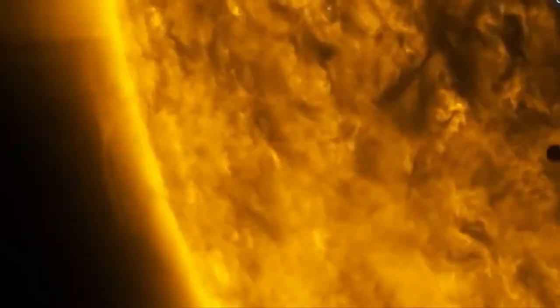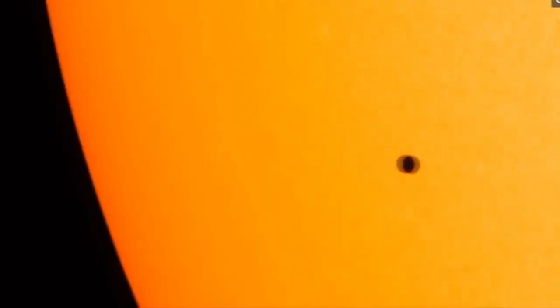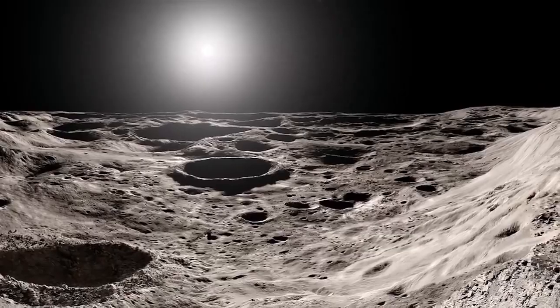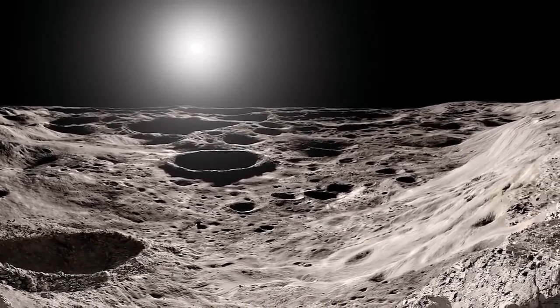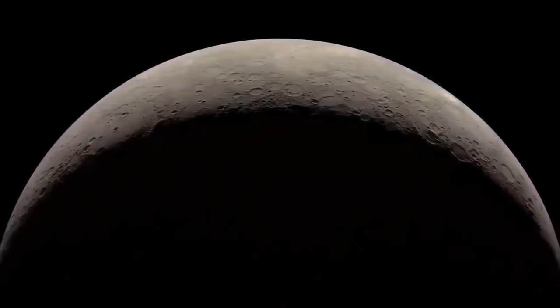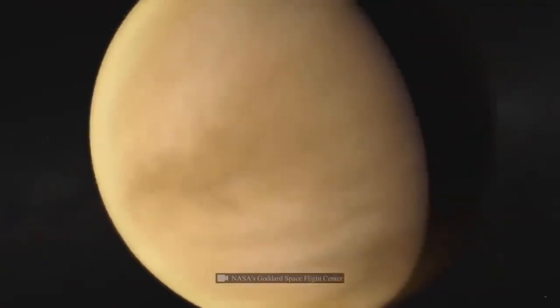Venus is the owner of this one because its dense atmosphere creates an intense greenhouse effect, while Mercury has a very thin atmosphere. Our star would be 3 times bigger in the sky if the light from the Sun was 7 times brighter. Mercury, with its 29 miles per hour speed, is the fastest planet in the solar system. It takes 88 days for Mercury to complete one orbit around the Sun.